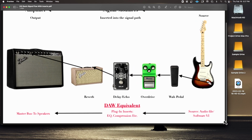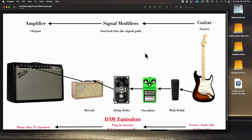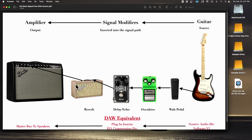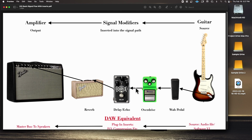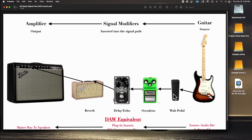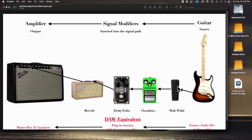Now, the next basic signal flow is doing things that are called an insert. And the inserts are signal modifiers, right? So you have the guitar and the same thing. The electrical energy goes out of the guitar onto a cable into these pedals, which all change the sound. So a wah-wah pedal is like a filter that cuts frequencies in and out, and you can move the frequency response up and down, which gives it the sound that it has. Or it goes into a pedal that adds harmonics and overdrives the sound. Or it can go into a delay or echo pedal. Or it can go into a reverb pedal. Or it can go into all those pedals. And then it goes from there into the amplifier. So these are inserts, right?